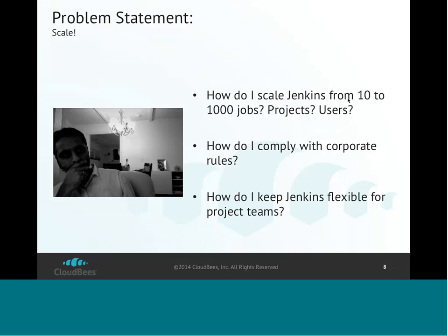So how do I scale Jenkins like this? And how can I scale Jenkins complying with corporate rules? Organization requires security, audit, high availability. There are several constraints when software becomes mission critical. Some processes become critical in organization. And how can I comply? Can I make my Jenkins infrastructure compliant with these rules when I scale?